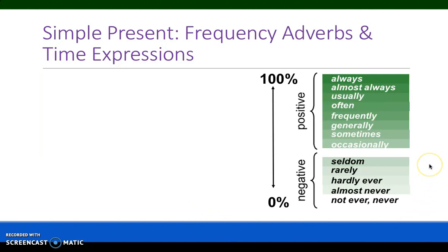Here are some frequency adverbs that are often used with a simple present. You can take a look at this list to the right. They start with always as being the most frequent, and they go down to never as being the least frequent.